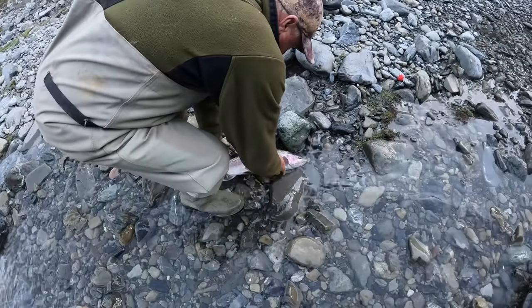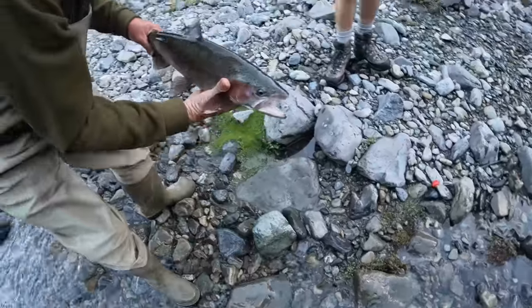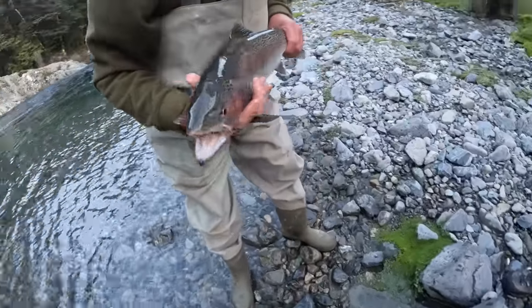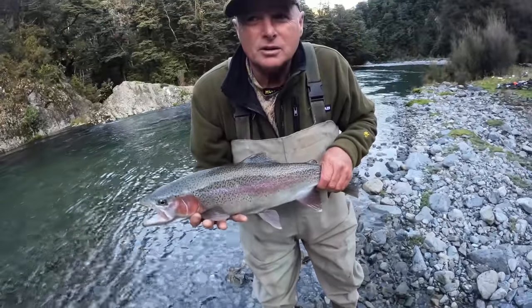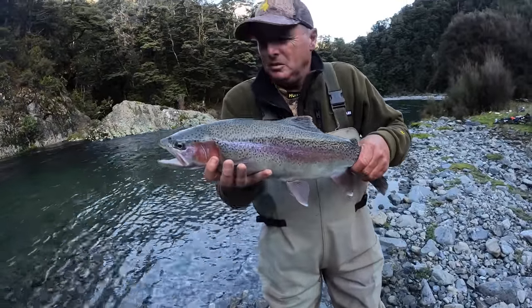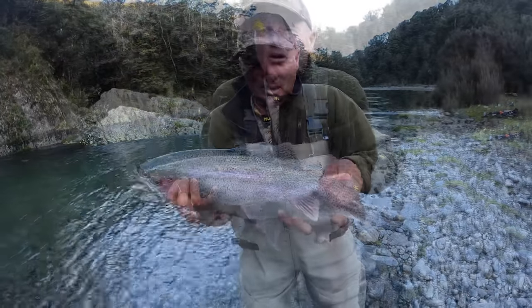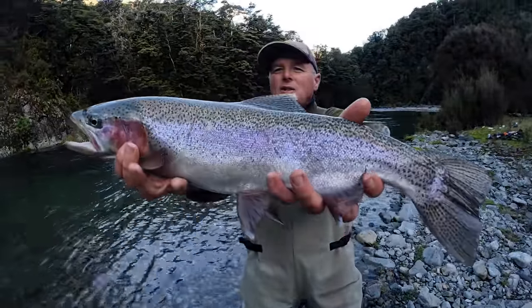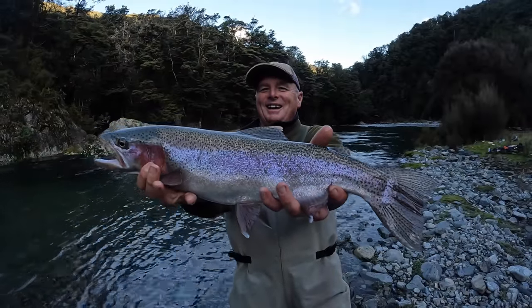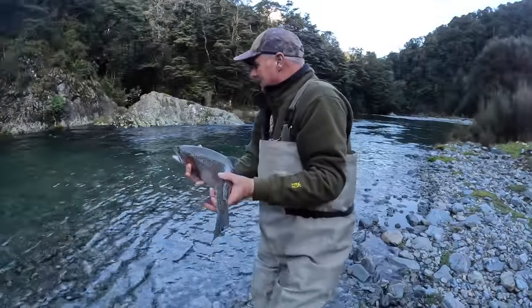Ready? Take a photo. First fish, second cast. Nice little jack. Probably about 3 pound. Can you put your hand around the other side? It's tight. About 3 pound. About 6 pound if you do that. Looks better like that. Okay, I'm going to let it go. Let them go, let them grow.